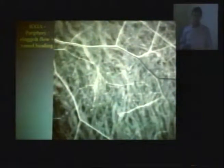So you see this beading of the vessels. That is a pulseless disease, when there's a very slow pulse in the retina. You get interesting images in the periphery that you cannot see with fluorescein.